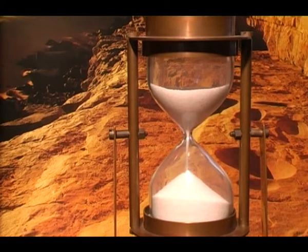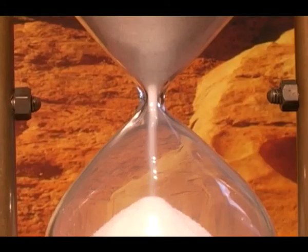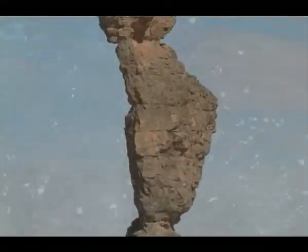The geology of southern Libya is about time that keeps moving on. It cannot be stopped. All that remains is memory. A memory of wild action, fossilized in fascinating rocks of the Murzuq and Kufra basins.